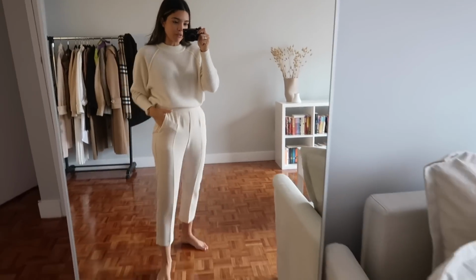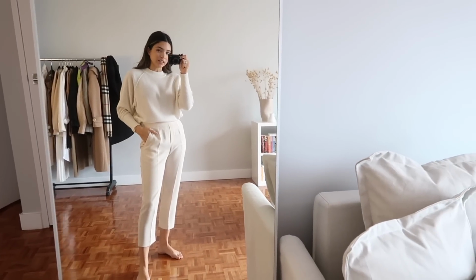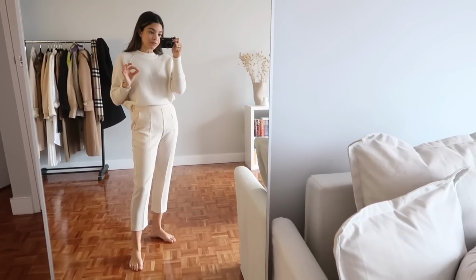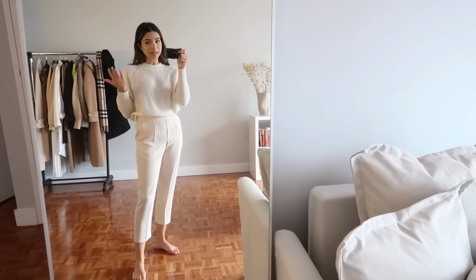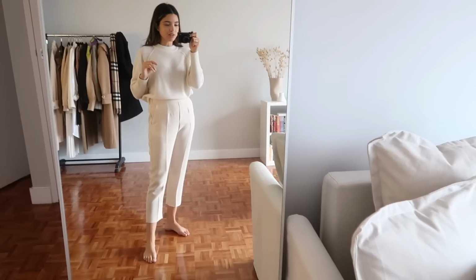This is honestly an outfit that I wear all the time. I just find it is honestly so comfortable, but it looks so put together and it just feels like you have made an effort for the day. So this is what I'm gonna wear today.